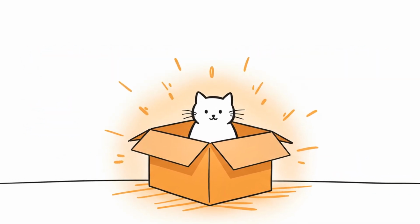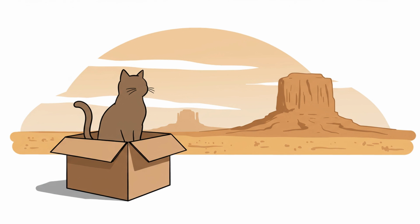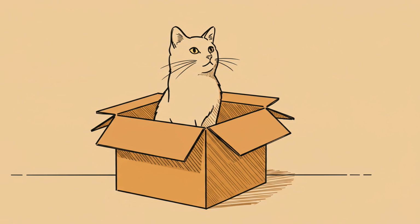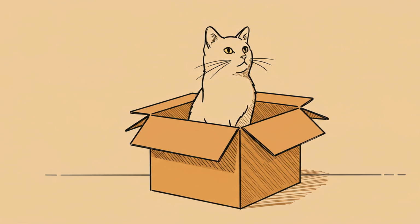The box never changed. What changed is what you know about who's sitting inside it. Somewhere in that curl of cardboard and fur is a desert hunter. Waiting. Warm. Safe. And ready.